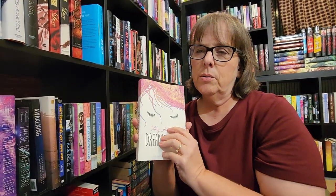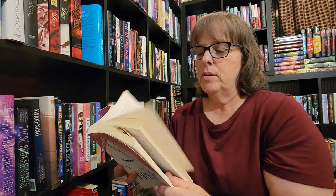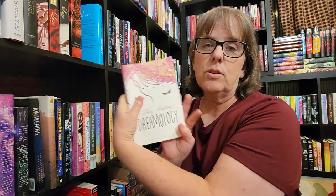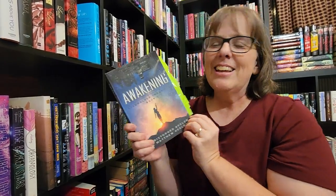Okay, this one's called Dreamology by Lucy Keating. It's a book about cool dreams, kind of a book where you go into the dreams. I can't remember the exact premise of it, but I do remember really enjoying it. But if you like dream books, that's a good one. I've talked about this one many times already.